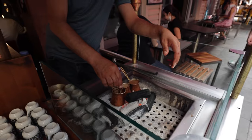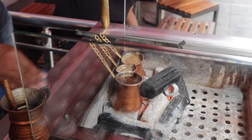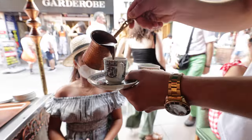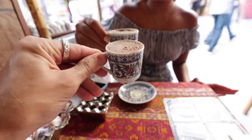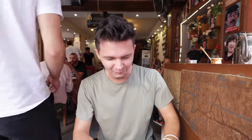I've actually never seen how they make Turkish coffee here, so it's really cool to see. He's just cooking it over some coal here, and they've got about 10 stands all over the street. So we're gonna try some Turkish coffee. Thank you, man. That's hot, but it's good.